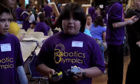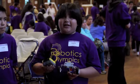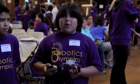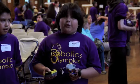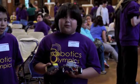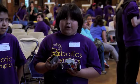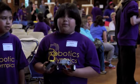So before this design, we had another design that had like a bunch of Lego pieces, but since it didn't work, we broke it apart and we came up with this design. At first we had smaller wheels, but now today we just added these bigger wheels and we got more distance than usual.